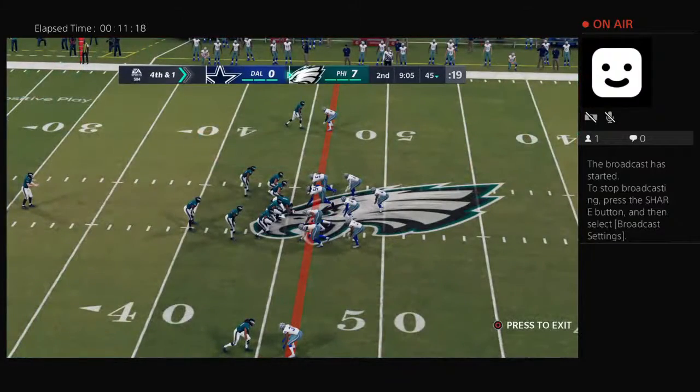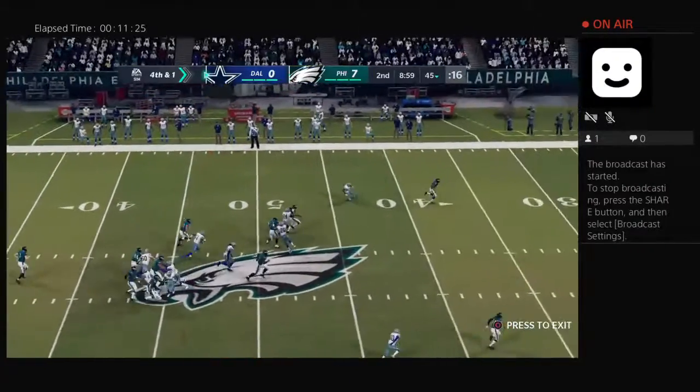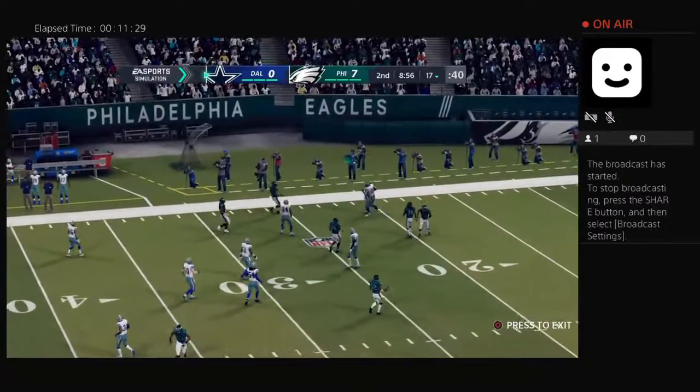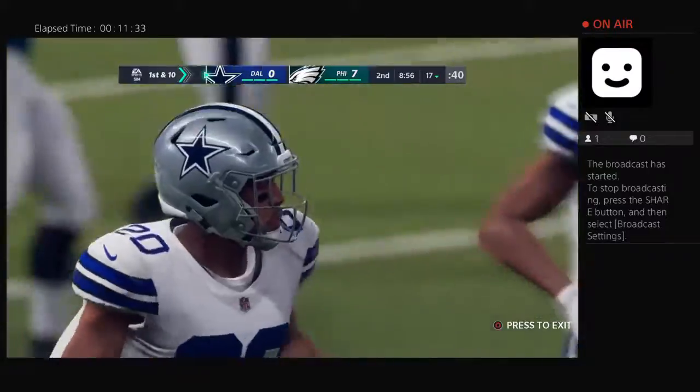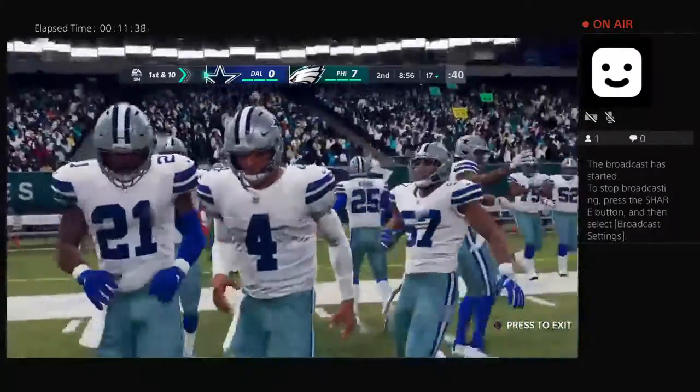On 4th down, Joseph Charlton on to punt. Fair catch called for and made at the 16 or maybe the 17-yard line. They'll call that a 33-yard punt with no return. And the Cowboys will take over the football with a 1st and 10.